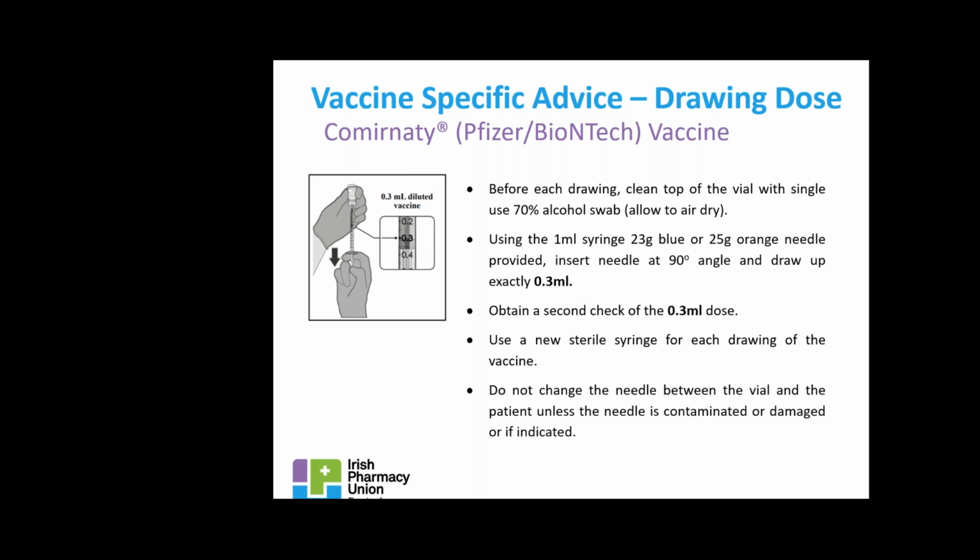Once you put in the needle, and again, it's the same idea, you pierce the top of the cork in the middle circle and then straighten it up to 90 degrees. You draw out your 0.3 mils, and you'll find when you do that, the vacuum will almost cause the plunger to go back up into the syringe.